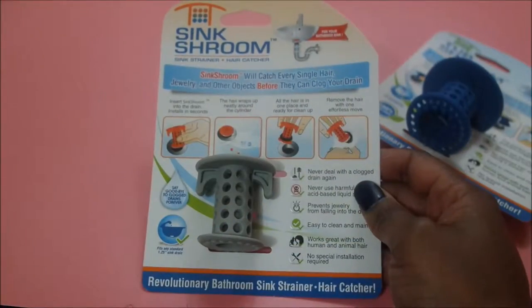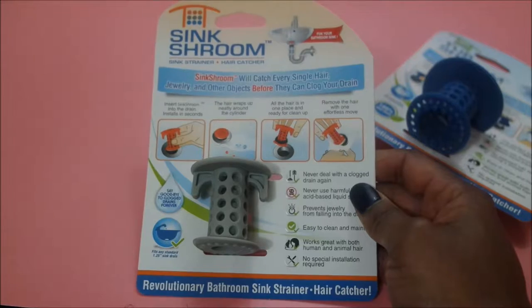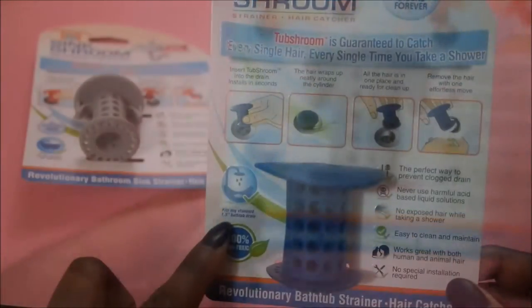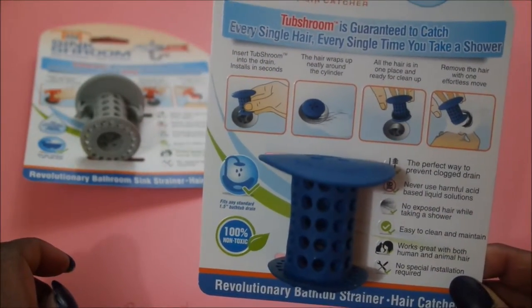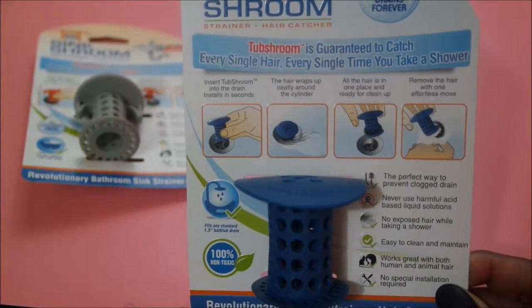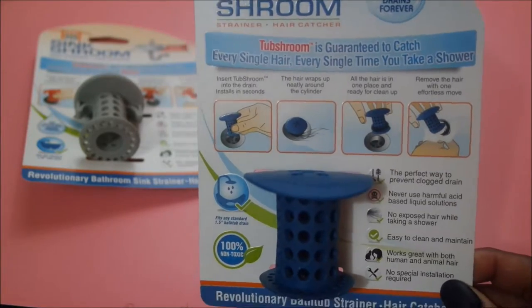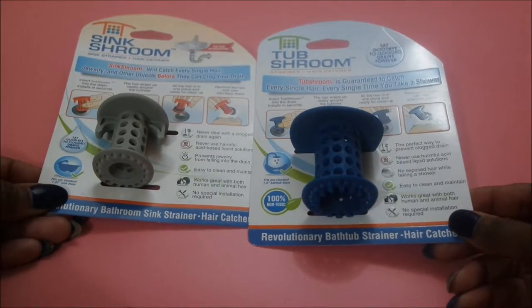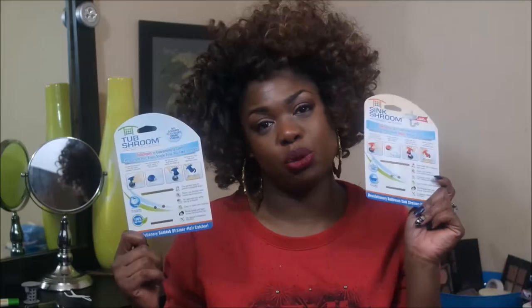The Sinkshroom as well catches every single strand every single time. It fits most sinks. And also, this revolutionary stopper helps prevent jewelry and other small objects from falling down the drain. You will never have to use any toxic or harsh chemicals again to unclog your drains. The company sent me one of the Tubshrooms to test out and one of the Sinkshrooms to test out.